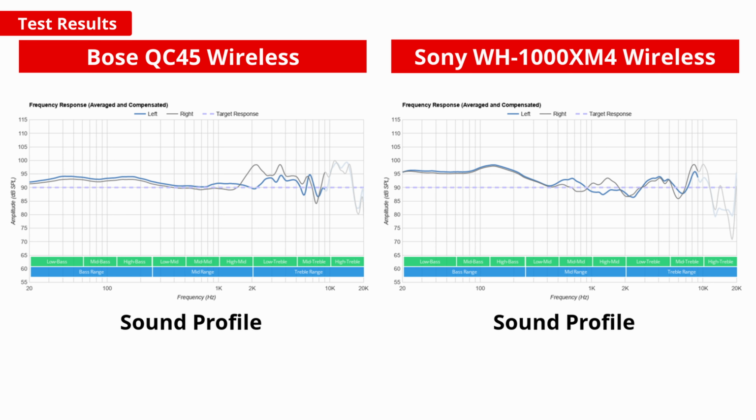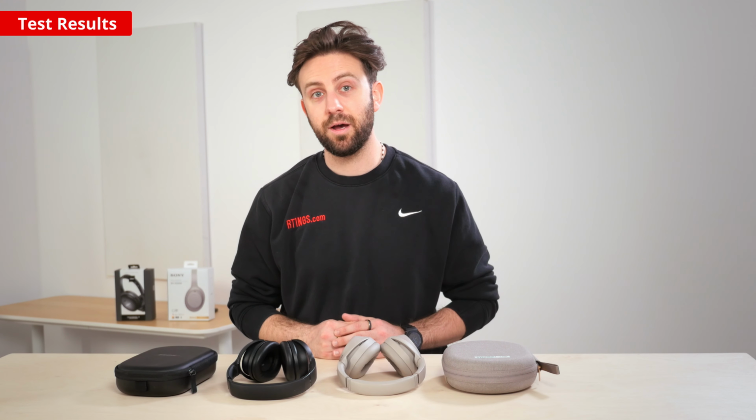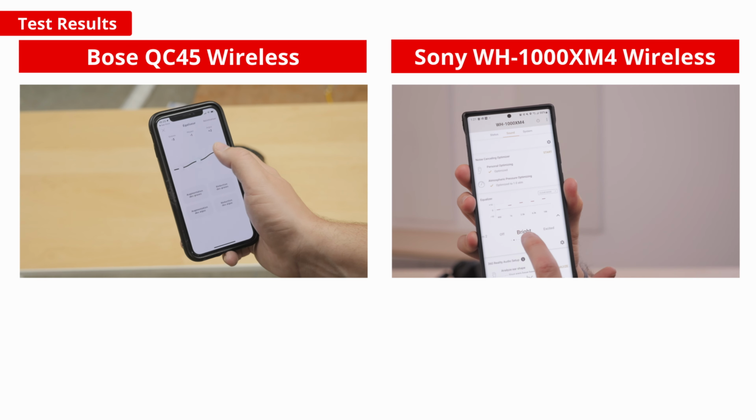In comparison, the sound profile frequency response graph shows the difference between the measured frequency response and our target. Our target curve is flattened into a straight line. This makes it easier to see characteristics like overemphasized bass or treble. Depending on your preferences, you may enjoy the sound of either of these headphones. Both have a graphic EQ and presets in their companion app to help you adjust their sound.